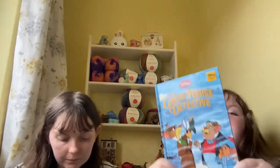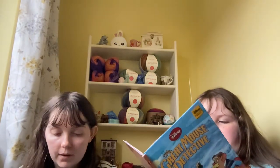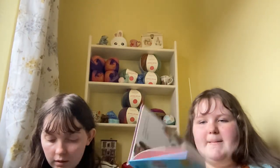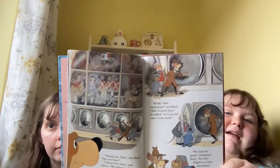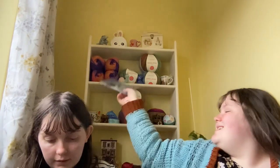Next is The Great Mouse Detective. Basil. The pictures are really pretty. It's another movie I'd recommend.